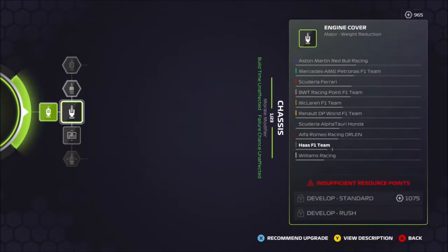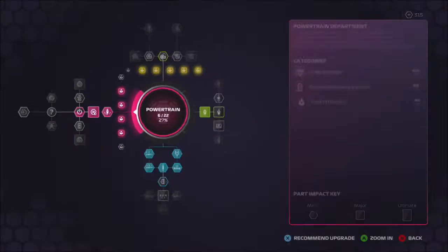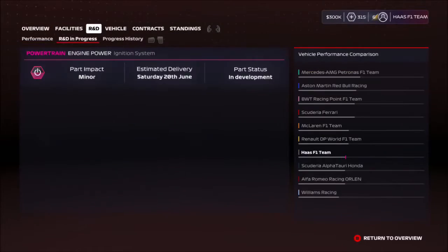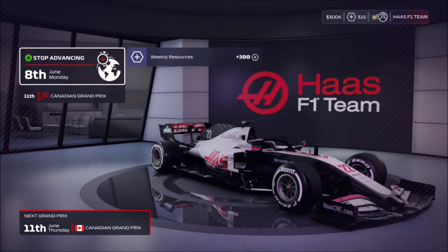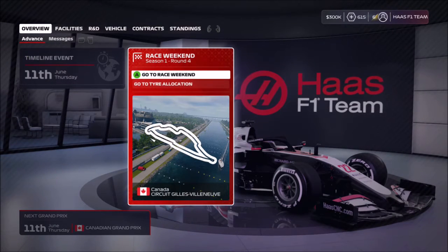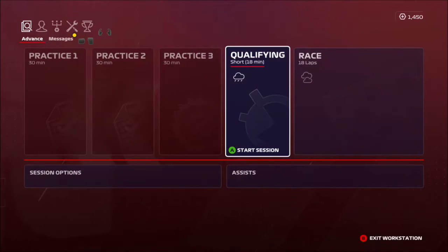But we're gonna go ahead and maybe try and make one more upgrade, maybe on the engine side, because we haven't done an upgrade on that side in quite a while. So yeah, now we're just fast forward to the 11th of June for the Canadian Grand Prix. Get our weekly resources in, just check the final tire allocation if that's okay, and then go into the race weekend.